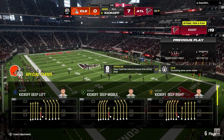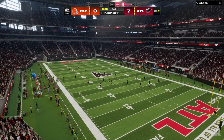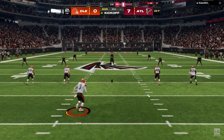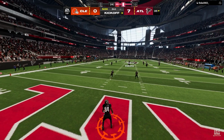Welcome back. Charles and I settled into the booth, ready for quarter number 3. Just the one touchdown in that first half. 7-0 our score as we get going in quarter number 3.